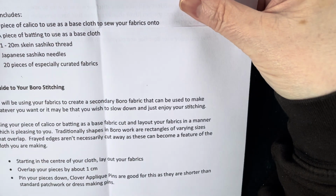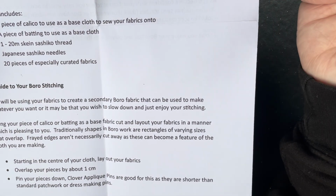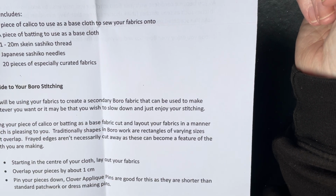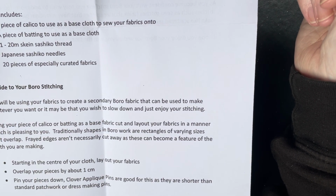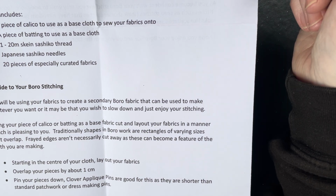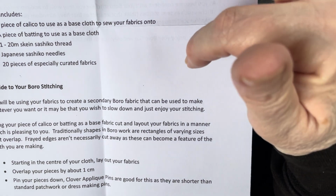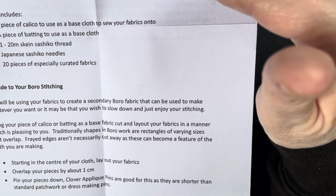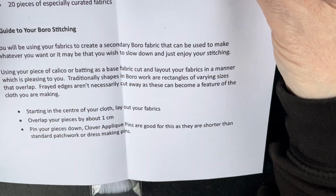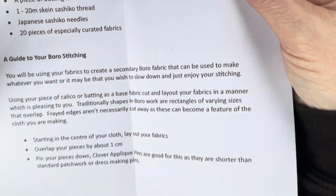The box includes a piece of calico used as a base to sew onto fabrics, a piece of batting to use as a base cloth, a 20 metre skein of Sashiko thread, Japanese Sashiko needles, and 20 pieces of especially curated fabrics. And then it tells you about Boro and what to do. So that's a nice little thing.